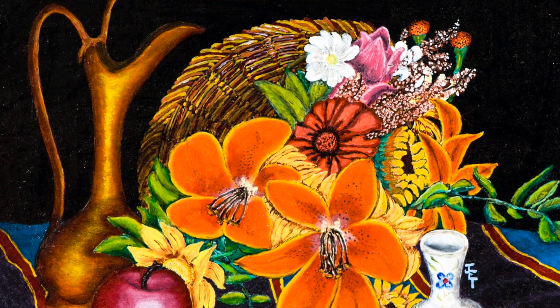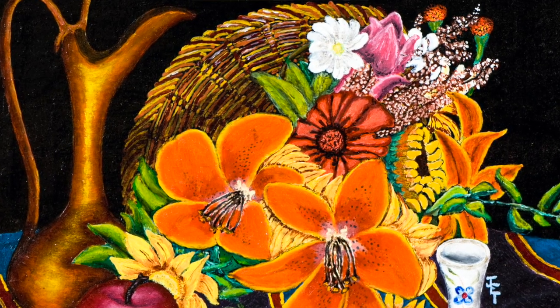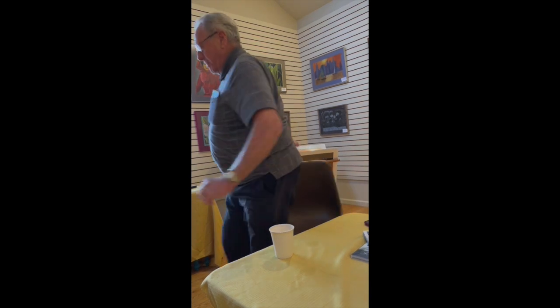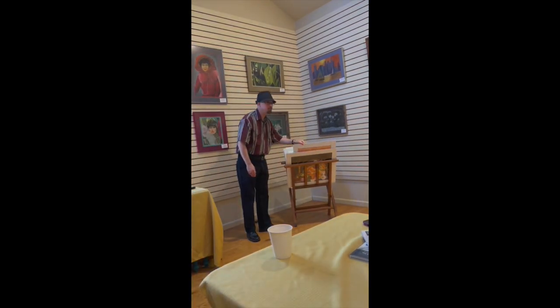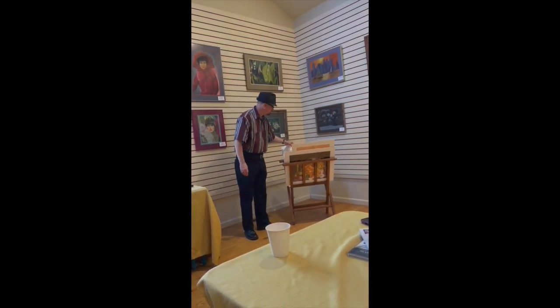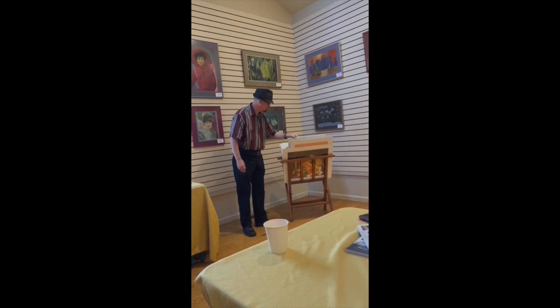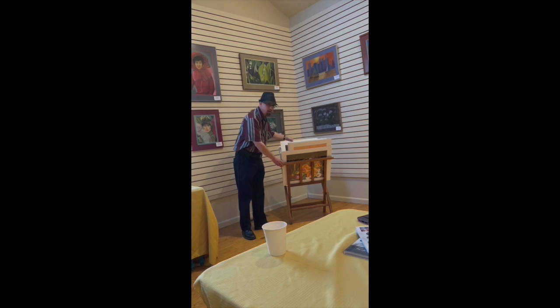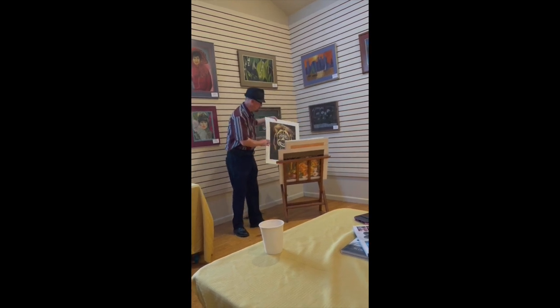Nice golden frame, just a basket with flowers, is what we might call it. Yeah, I do like this. I'm going to get one of these myself. Isn't that nice? That was gifted to us from the estate of a deceased artist. Wow, that's really nice.